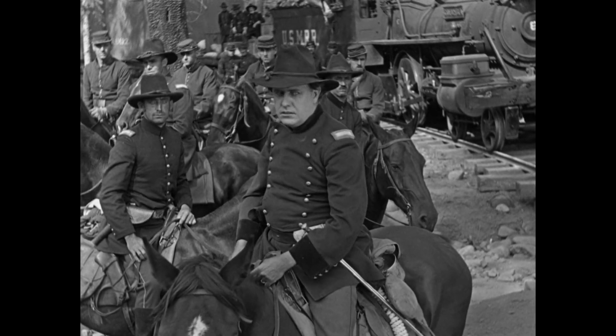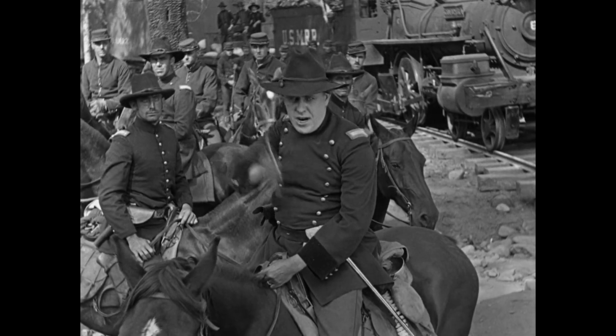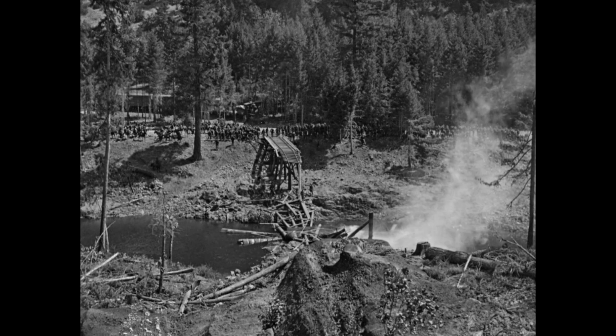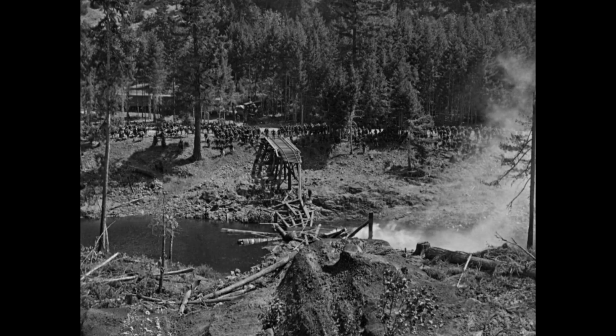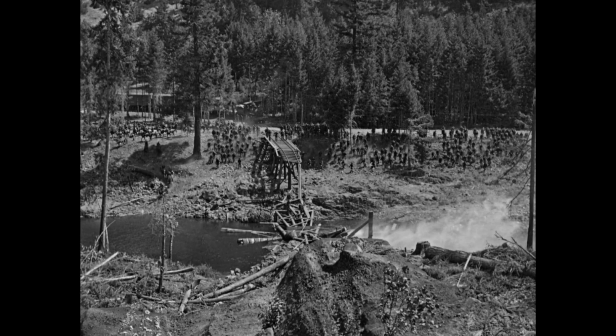Apparently, this scene cost an estimated $42,000 to film, making it one of the most expensive scenes of any silent film. It was filmed in Cottage Grove, Oregon, and the train wreckage was left in the water until it was scrapped during World War II.